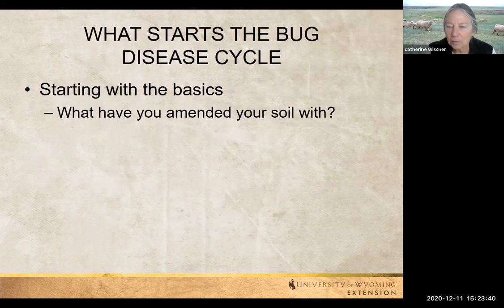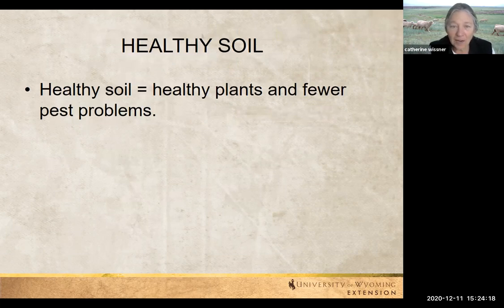And so we do some detective work up ahead. If you were to come to one of us and say, I'm having problems in my garden, the first thing I'm going to ask you is, what have you amended your soil with? Because that's really what's going to make or break your vegetable garden or your flower bed or almost anything that you're going to try to grow: what have you done or not done with the soils. So we start with the basics. I start at the bottom and I look at that soil because it's so important to plant growth and to whether you have insects or not. So healthy soil, healthy plants, and fewer pest problems.